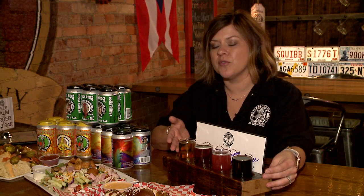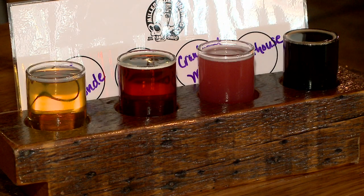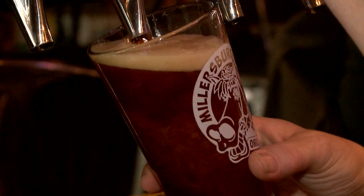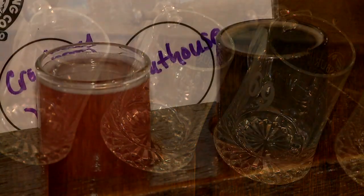We offer, like I said, 20 different varieties here. This is a sample flight of 4, so if you're not sure of what you would like, this would be perfect for you, to sample a few different varieties and see what your taste buds like. And obviously we offer pints, and we also have mugs for Mug Club members as well.